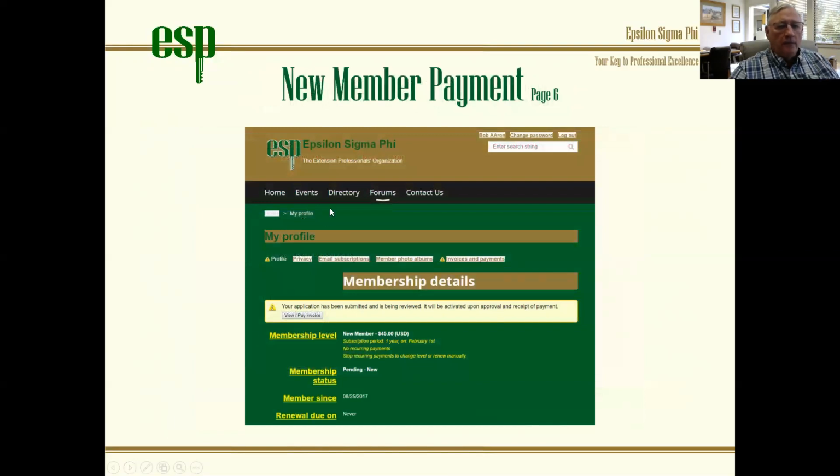This is what happens for a new member when you go back in and you log in. If you've not been approved by the chapter, this little message comes up here that says that your application's been submitted, it's being reviewed, and it'll be activated upon approval and receipt of payment. Once you've got that, you can go in and view your invoice, see what's on it, and then pay it. Again, you can indicate you're going to pay by check or by credit card.